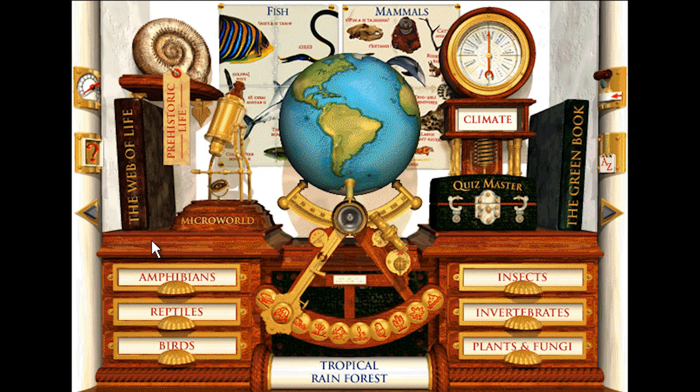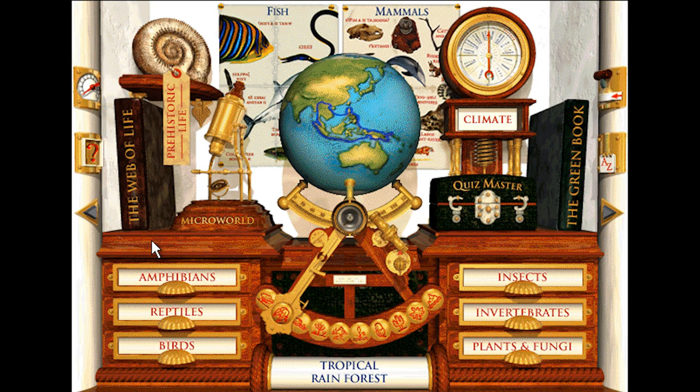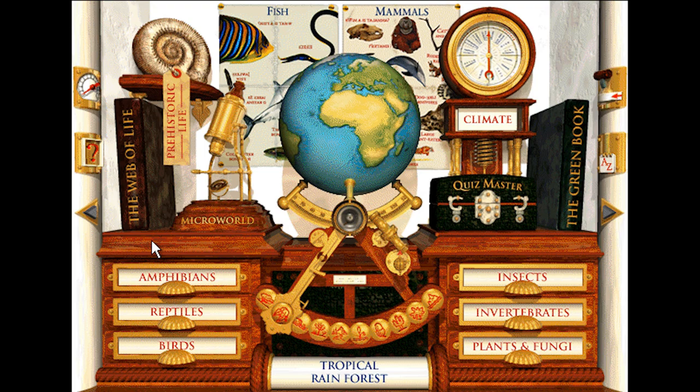Tropical rainforests are by far the richest land habitat on Earth. The tropical rainforests of Southeast Asia have an extraordinary diversity of plant life and are home to some increasingly rare animals. The largest area of tropical rainforest in Africa is found in the region drained by the Congo River.